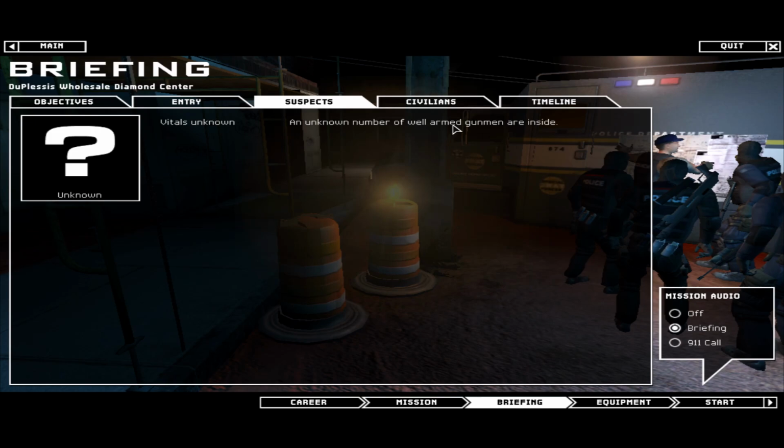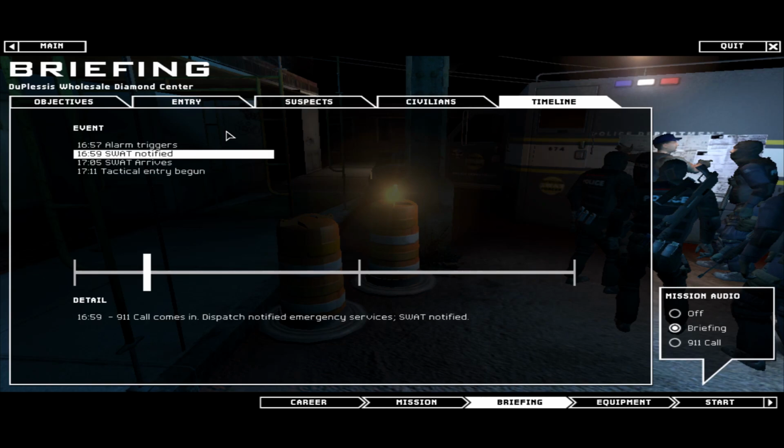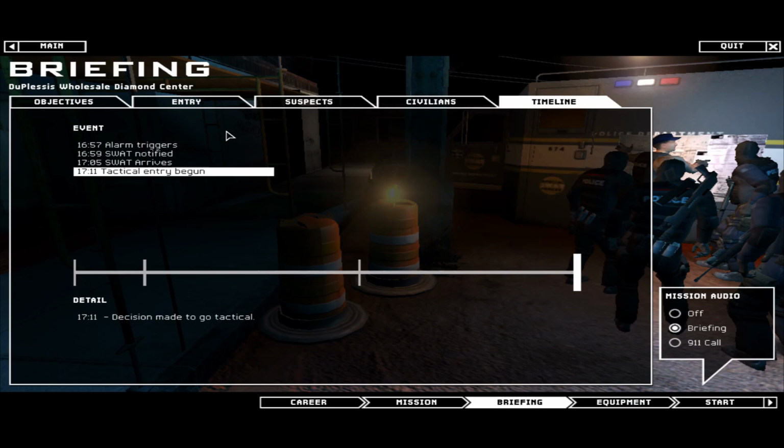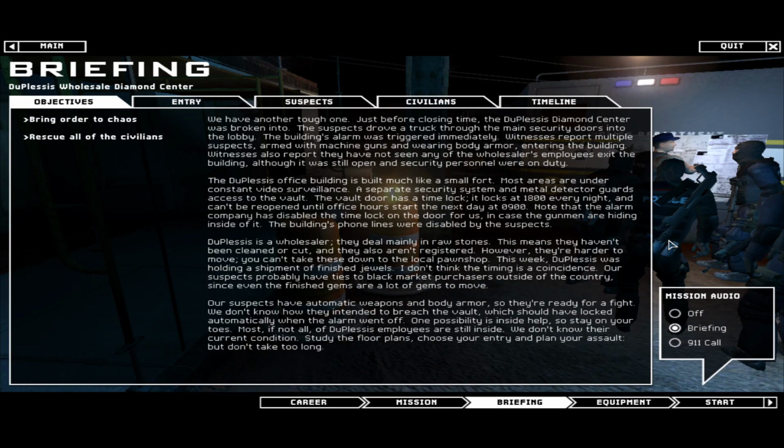Just before closing time, the DuPlessis Diamond Center was broken into. The suspects drove a truck through the main security doors into the lobby. The building's alarm was triggered immediately. Witnesses reported seeing multiple suspects, armed with machine guns and wearing body armor, entering the building. Witnesses also report they have not seen any of the wholesaler's employees exit the building, although it was still open and security personnel were on duty. The DuPlessis office building is built much like a small fort. Most areas are under constant video surveillance. A separate security system and metal detector guards access to the vault. The vault door has a time lock. It locks at 1800 every night and can't be reopened until office hours start the next day at 0900.